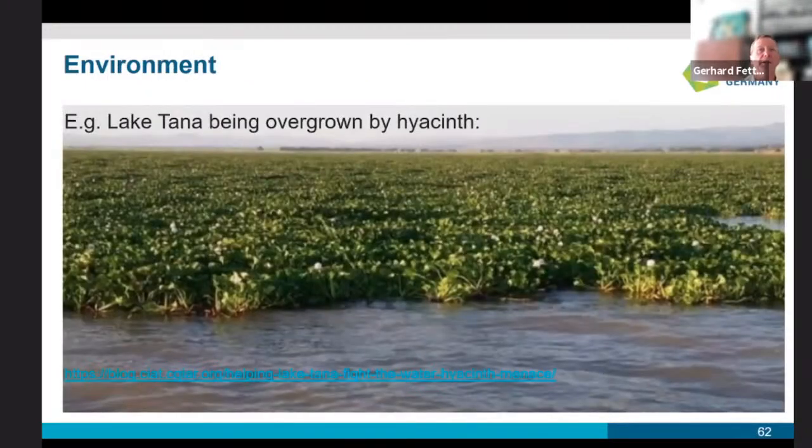Next example would be, for example, environment and using 5G, 6G to change a lot in our environment. If you look at this, this is from Lake Tana in Ethiopia that is completely overgrown by hyacinth. And you would like to not only take that out, which you can do once with a big boat, but then as soon as you see new sprouts by flying over with drones, you want to right away attack it, pick it out, and make sure that it doesn't become such a big problem. So this is obviously another area where we can use mobile robotics, because it's so cumbersome, you cannot have helicopters fly over there, that's way too expensive.